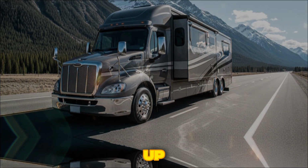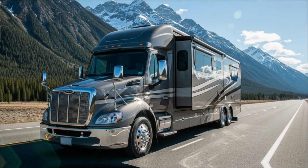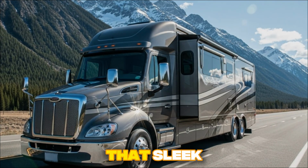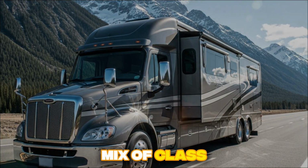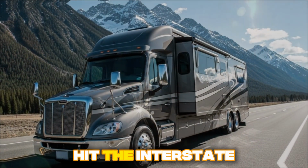All right, buckle up because we're rolling into something that ain't your typical motorhome story. This right here is about the 2026 ShowHauler Adventure Class D truck type RV in that sleek storm gray finish that looks like it just rolled out of a military convoy. It's got that mix of class, grit, and beast mode power that turns heads every time you hit the interstate.